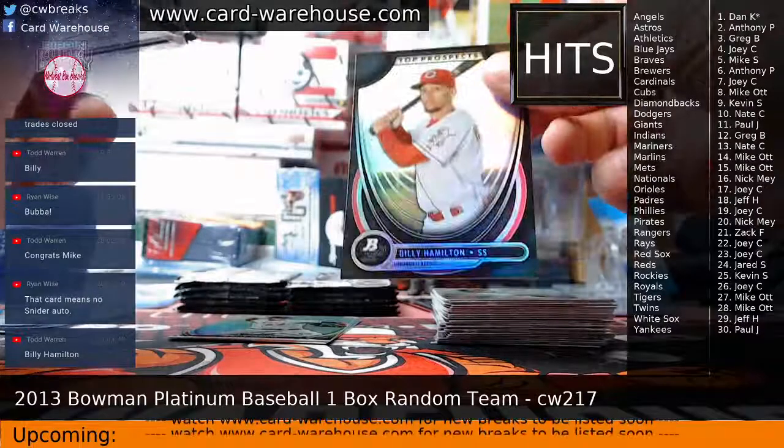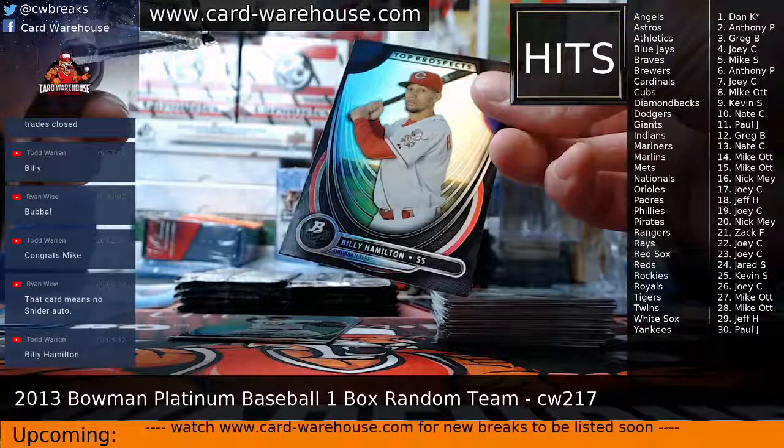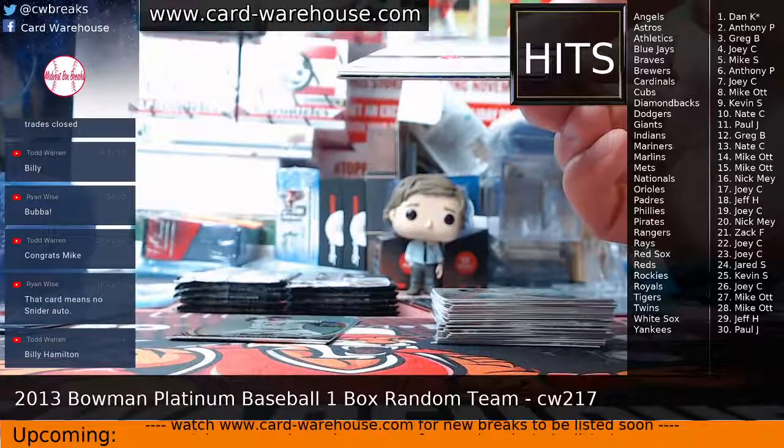What? I don't understand. How does that mean no Snyder auto? Is there some pattern that I'm unaware of in 2013 Bowman Platinum?